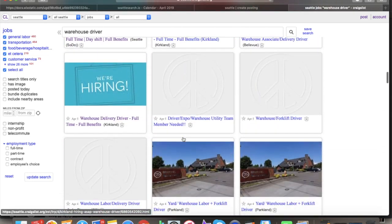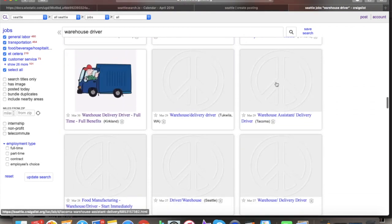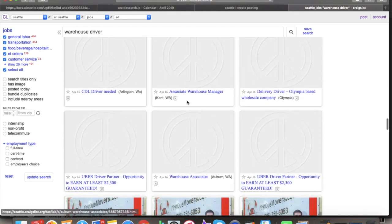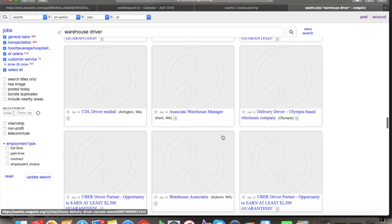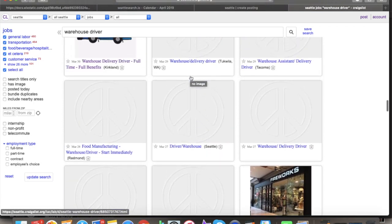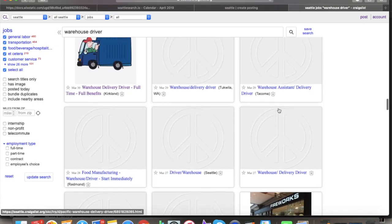Which ones are you going to click on? There's almost no question that these almost blend into the background. So these ads that have no picture on them are completely irrelevant. Associate warehouse manager, that might be a really good job, but honestly, why didn't you put a picture? So this is gonna fade right out. Versus backup delivery warehouse associate, and they have a picture of their store right there.